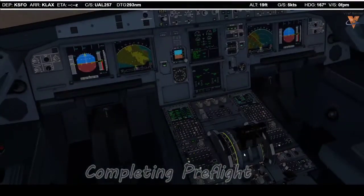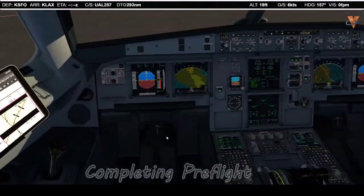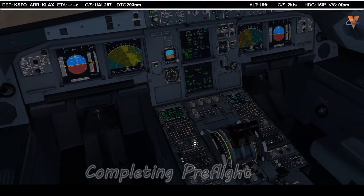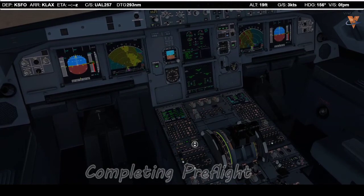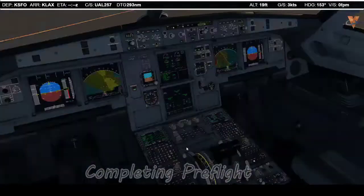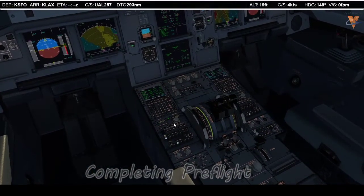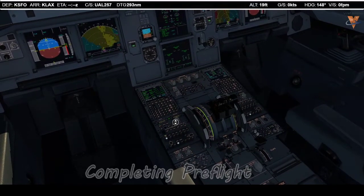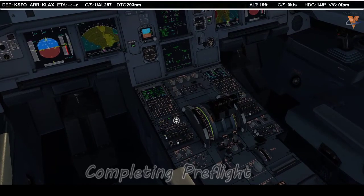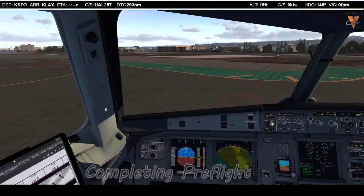So 120.5. Is it 0.5 or 5? It's 120.5. Okay. And typically, as captain, I would be taxiing. I'd let the first officer handle all this radio stuff. And we said departure was going to be 135.1. So I'll get that set up right here. There's a lot of rolling of the mouse wheel. There we go, 135.1 standing by.